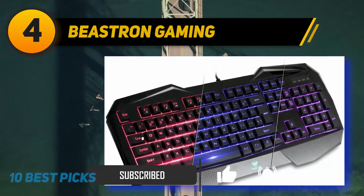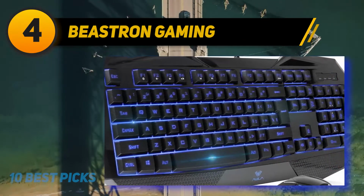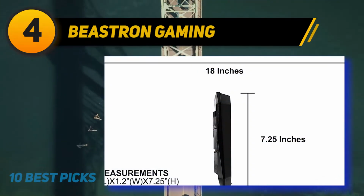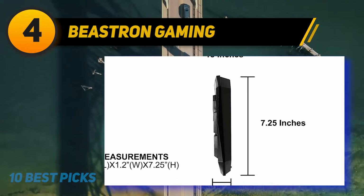The multimedia shortcuts are easy to reach. There's less strain from reaching, according to verified users. The cushioned wrist rest keeps you at a natural angle to keep you comfortable. Verified reviewers also like that the Beastron is durable.